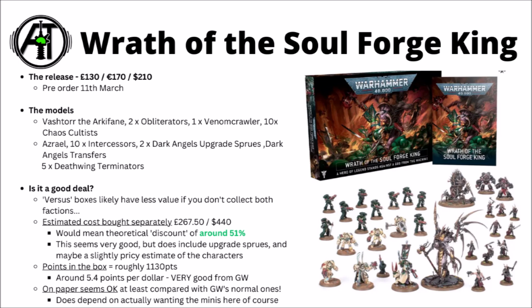Plus that is including the Dark Angels upgrade sprues, which I always feel are kind of passable value for what they bring. At least in theory though, I guess you could always resell the upgrade sprues online if you wanted to, and recoup their value back that way if you didn't necessarily want the sculpted Dark Angels bits and you'd rather have the saving. If that discount estimate is anywhere near accurate though, then this is a very good box set compared with Games Workshop's normal standards.